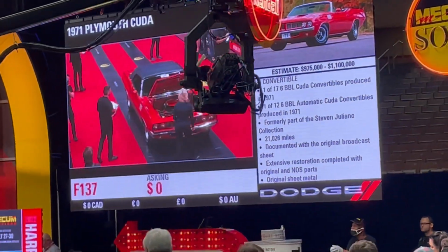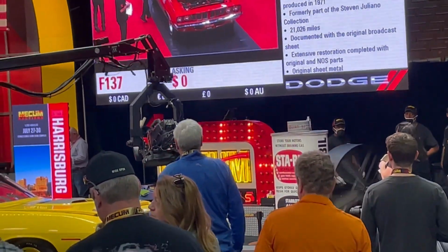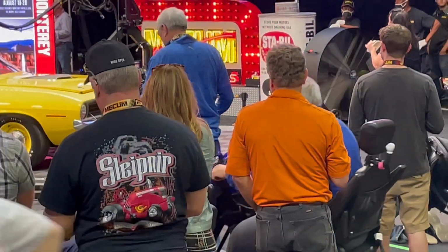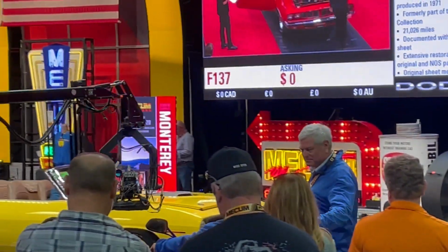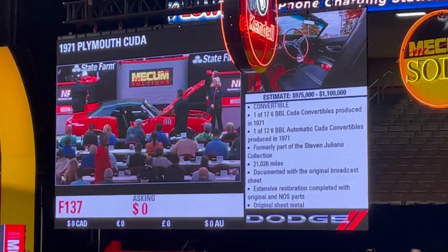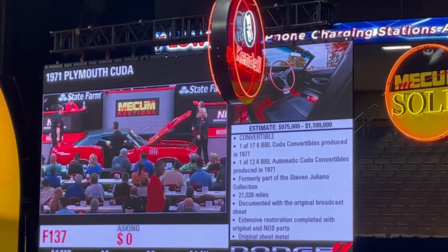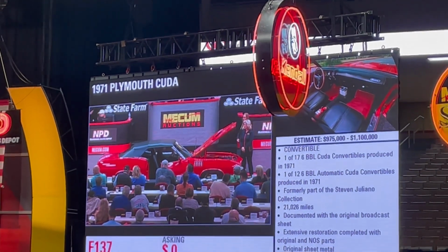2,100,000. It didn't sell. Plymouth Cuda Convertible, one of 12 6-barrel automatic Cuda convertibles produced in '71. 21,000 miles. Documented with the original broadcast sheet. Extensive restoration. Got a 446, 6-barrel, automatic transmission. Super Track Pack. Bright red with a black convertible top. From the Shop Collection. Estimated to go about $1 million.